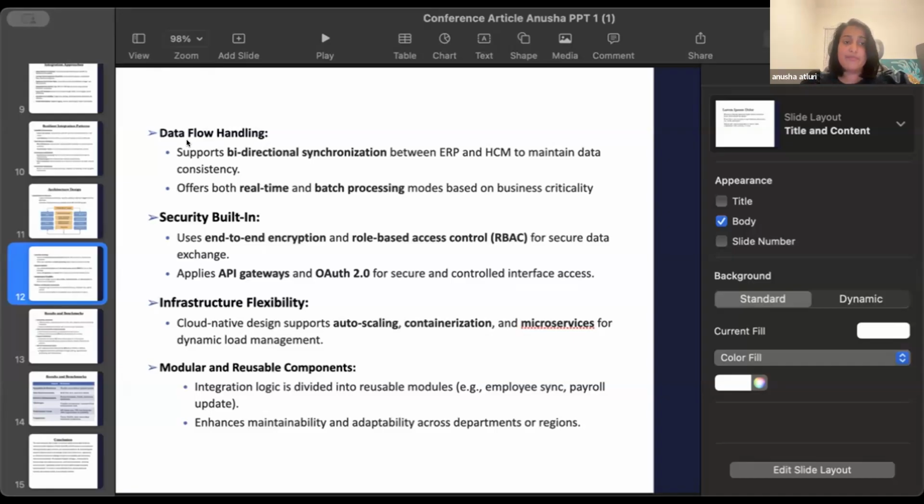Infrastructure flexibility. Cloud native design supports auto scaling and microservices for dynamic load management. So we should make sure that it is flexible for us to load the data into the system.